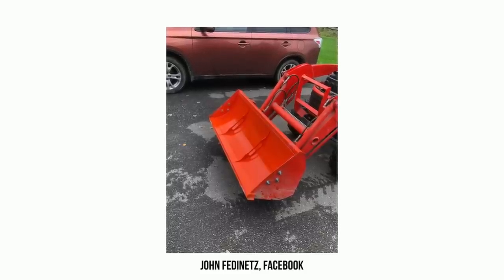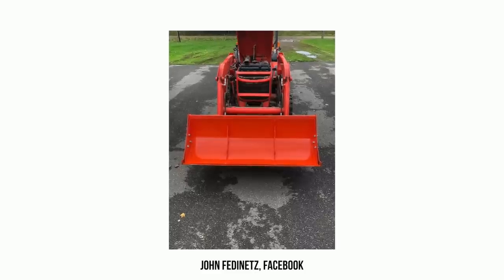You know, the challenge with buckets is they're gonna want to trap and hold that snow. And so putting this insert prevents that from occurring. It's a really ingenious way and it's a very high level of production. I would not be surprised if John could take this to market.